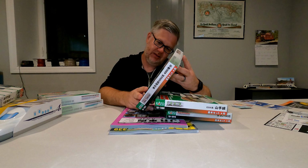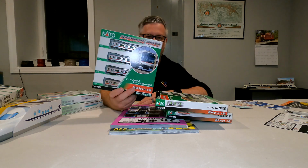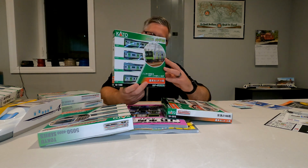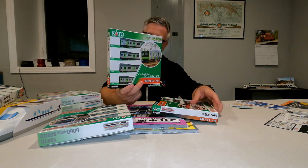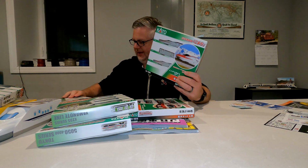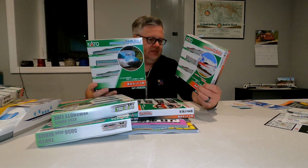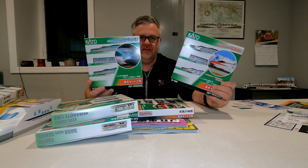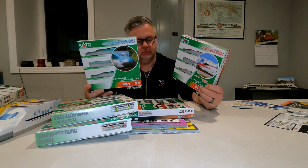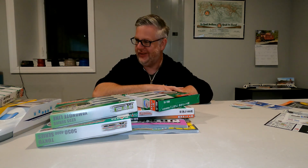this one, let's see, was about 60 US dollars for a full car set. I think this one was about the same. The Shinkansen E5 and E6 series were about $50, not even $55. It was quite substantial savings by being out there.